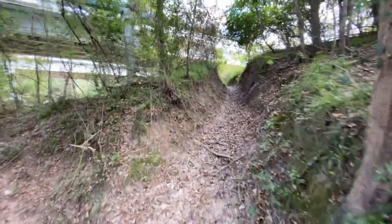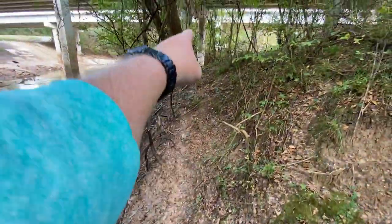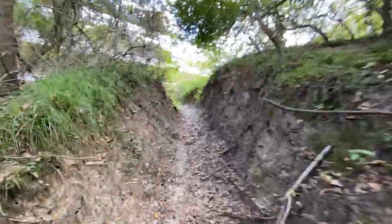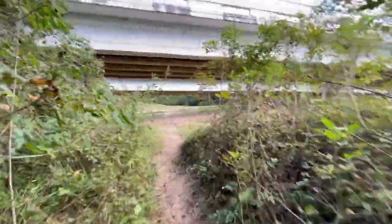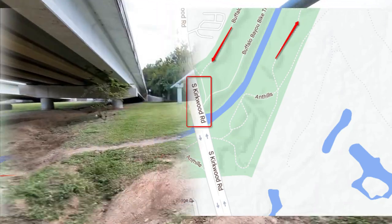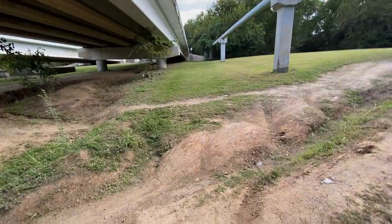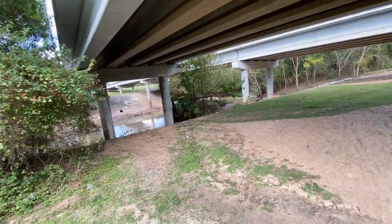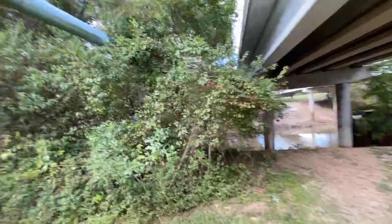Okay. Nope. Don't push me over. Look, somebody's been walking that way. It's weird. I'm gonna go this way. Watch for the briars. South Kirkwood Road. Okay, so that other trail that we've been seeing up the hill comes here. What is it? Somebody lost a walker.